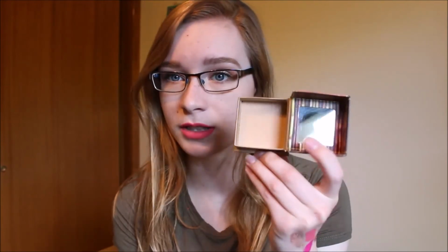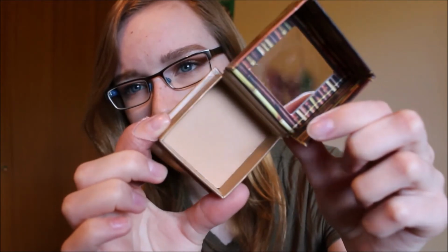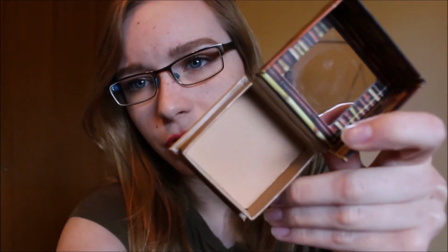I'm actually really thankful I picked this up and that Benefit made a light enough bronzer, because I haven't seen one like this before. So before I got this, I was using Physicians Formula Butter Bronzer and I thought it looked really good, but actually I think it's a little bit too dark for my skin tone and it's kind of making it look a little bit muddy. So this kind of reevaluated my bronzer game altogether. It's kind of picking up a little bit lighter on camera, but that's just about the shade of it.